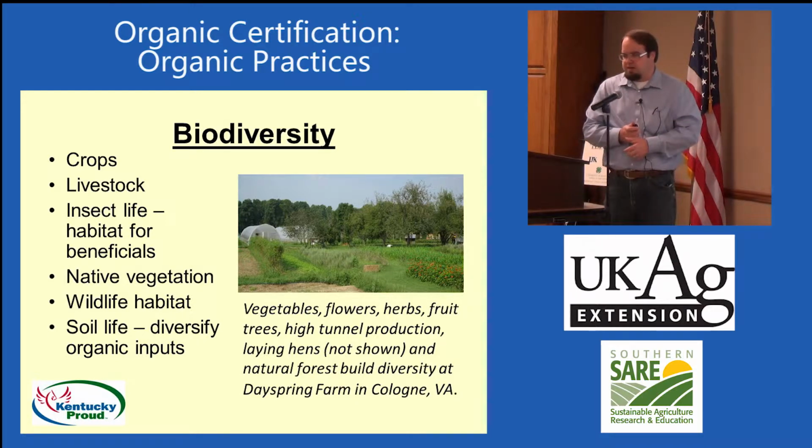Biodiversity is one that's increasingly receiving attention at a national level. It actually works out very well for a farm to have refuge areas or pollinator areas that provide nectar sources for the various, particularly predatory insects that do a really good job often.